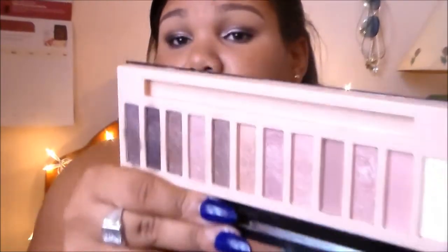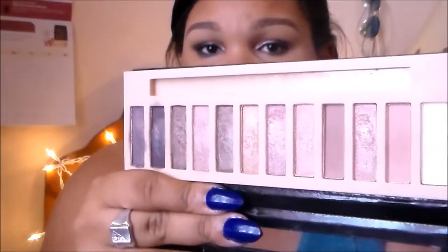It comes with a little brush, and to be honest, I've actually been using this brush. It is a flat top brush. I've been using this to pack on the shades. Love this brush. I obviously haven't used that side. But this is really, really great quality. The shadows are super, super pigmented. I just love this eyeshadow palette.